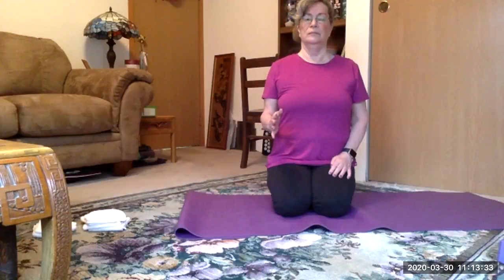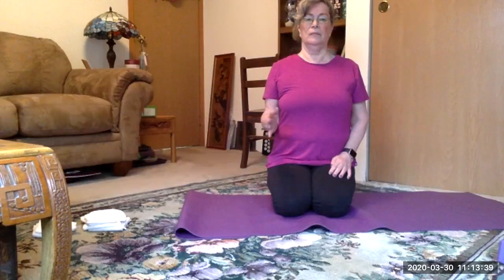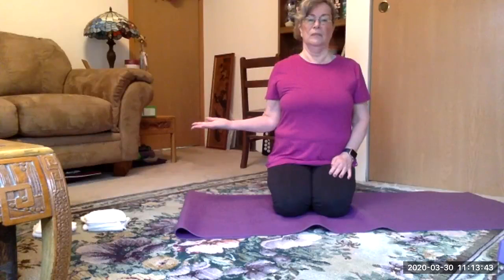The only thing that you're consciously moving is the forearm and the wrist. This is a wrist exercise also. And hopefully you feel it in the upper back at the scapula.